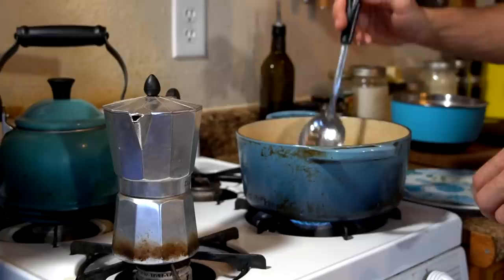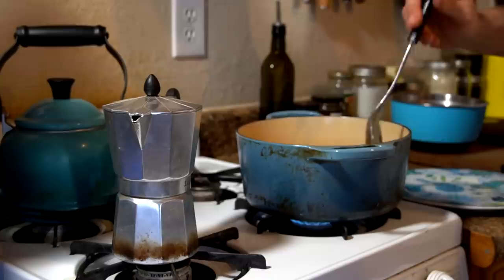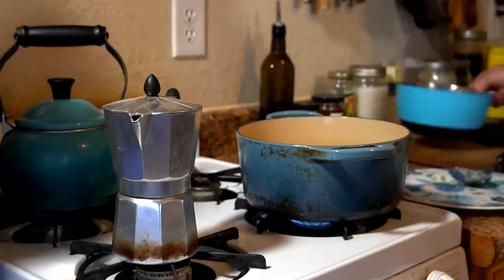Two to three inches of oil, 375, 2 to 3 minutes on each side. Yeah, flipping these ones. These ones look good. Man, they're gonna be fluffy. Do you need a little spatula for this cinnamon sugar? I think you just put them straight into it.